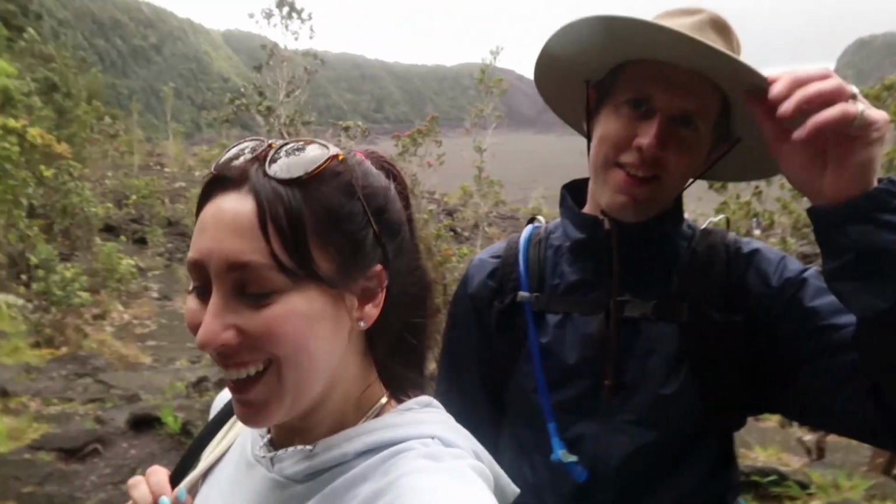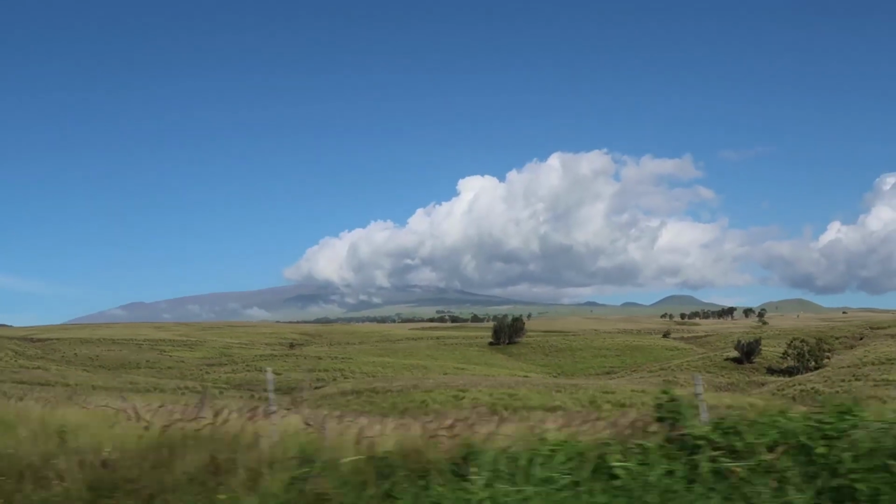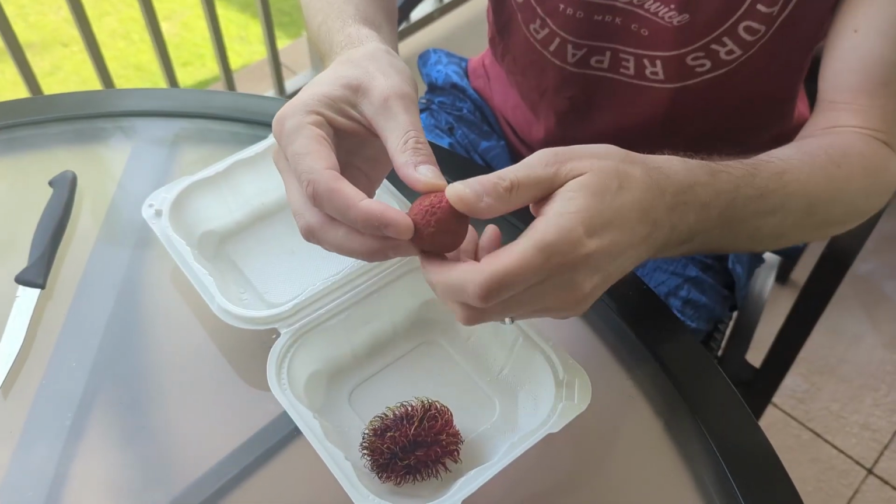All right, we came to the crater, we saw it, and now we're gonna track the mile and a quarter back up. So there might not be any filming of that. I think it's just easier if you cut it.